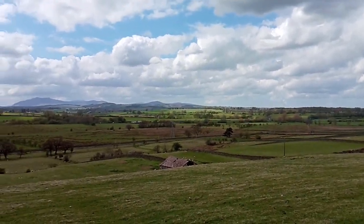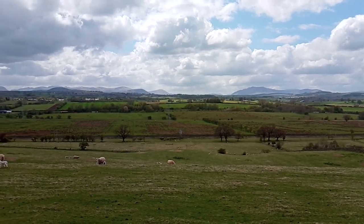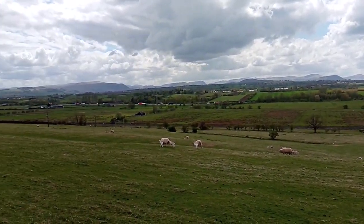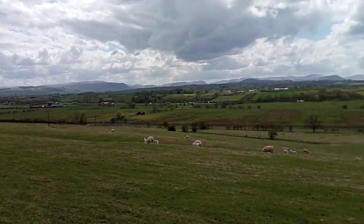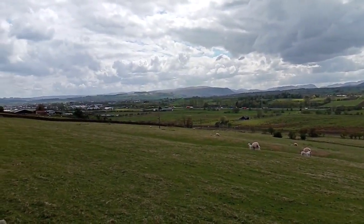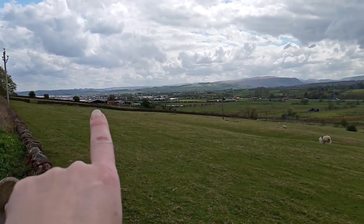I've been down to Penrith for my first COVID injection, and I've just stopped, because you can actually see from here, that way lies the Lake District. Right at the tippy top part of the Lake District here, and it all starts from there. There's Penrith. That's the city I've just been to for my injection.